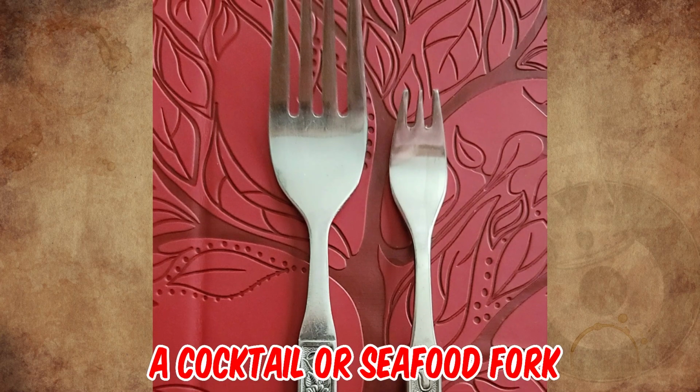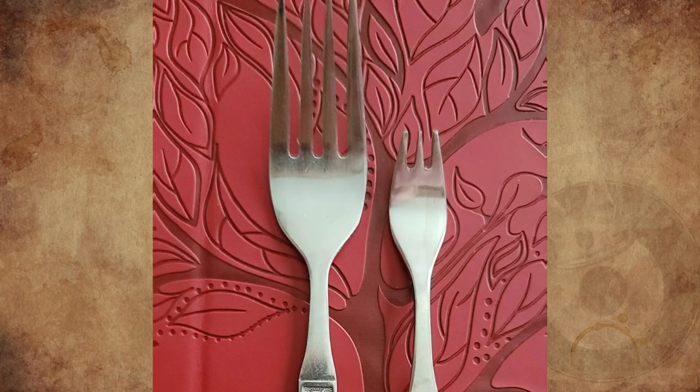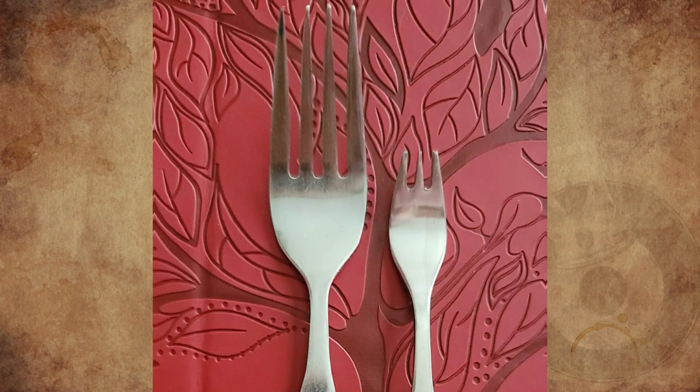That is a cocktail or seafood fork, a discontinued piece by Anita Silver, crafted in Japan or Korea. Replacements has that exact item.